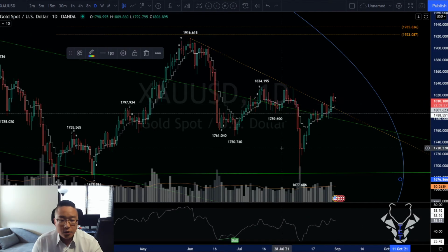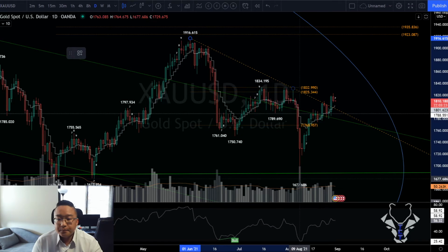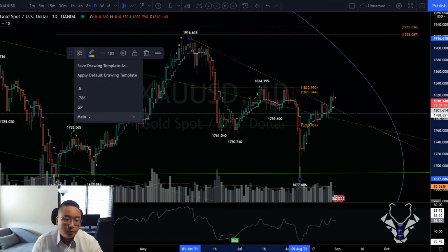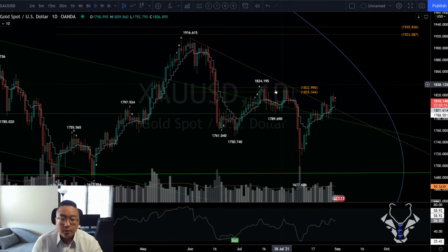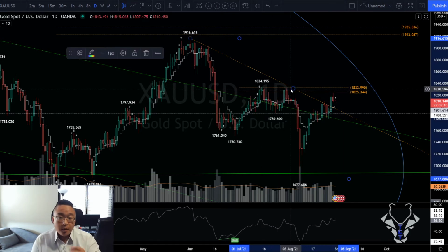Okay, so we didn't get to the GP on this last move. Let's see. And we rejected the GP from this move. Oh, that GP. Okay, never mind. This GP lines up with previous resistance. I would imagine even if we were to see immediate backtest, we probably will see some sort of reaction around 1825 to 1832. Multiple rejections in this area.